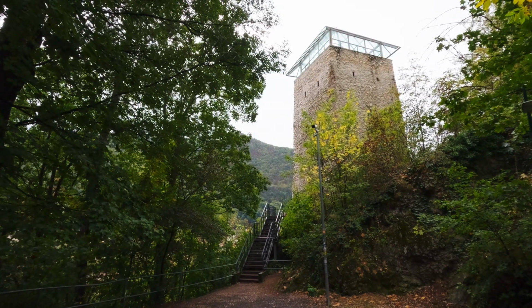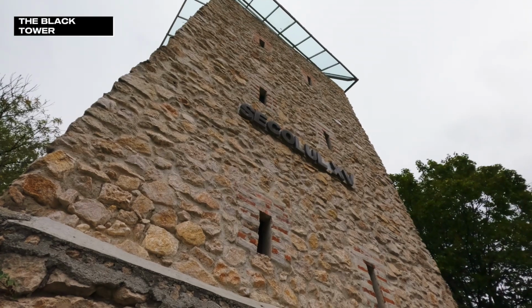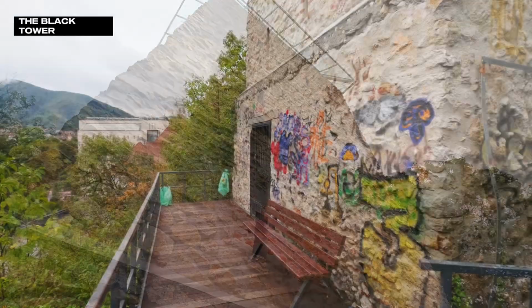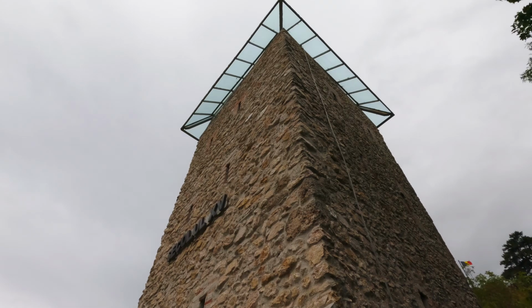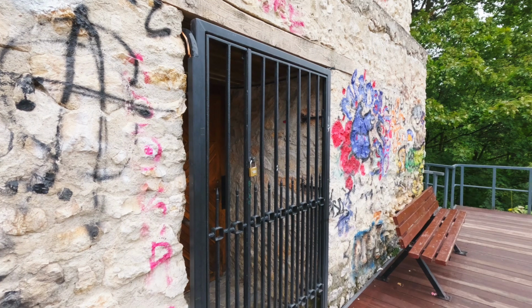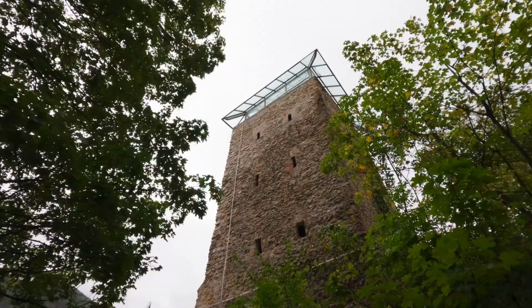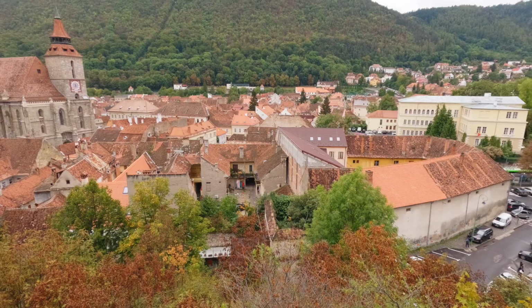Several towers that were part of the defense of the city still stand. This is the Black Tower, which dates to the 14th century, although as you notice, that name is no longer descriptive. Its walls were apparently darkened by the 1689 fire. This tower is 11 meters tall, and the deck at the bottom provides another good viewpoint for looking over the town.